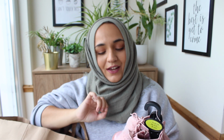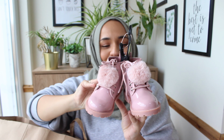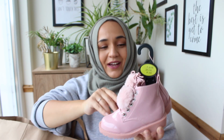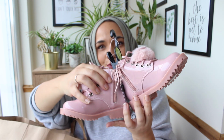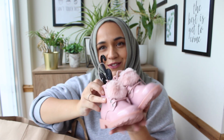And then because I needed some boots for her, I decided to pick these up. You're either going to love these or you're going to hate them, but I absolutely love them. Aren't they the cutest things you've ever seen? They're little Doc Martens. They were £14 as well. Got a fluffy pom-pom. I have a thing about shoes with pom-poms on. They're really cool. I wasn't going to get them at first because they've got laces, and then I saw that they've got zips, so they're easy to put on and take off. So those are really cute.